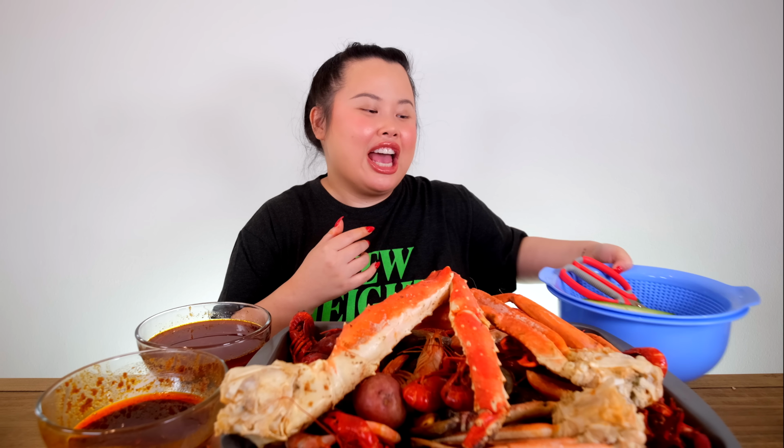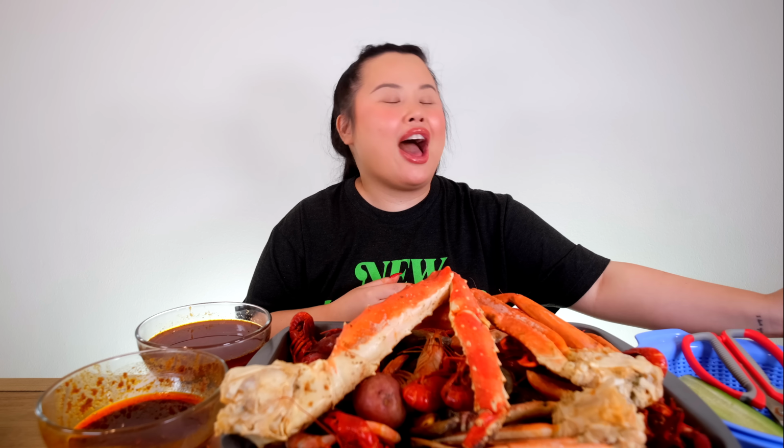Today we have a seafood boil. We also have a lot of seafood sauce on the side. We also have cucumbers. I'm so excited to eat with you guys. Hopefully you guys are eating something really good on the other side of the screen as well. To drink today, we are drinking Poppi. This is the watermelon flavor.